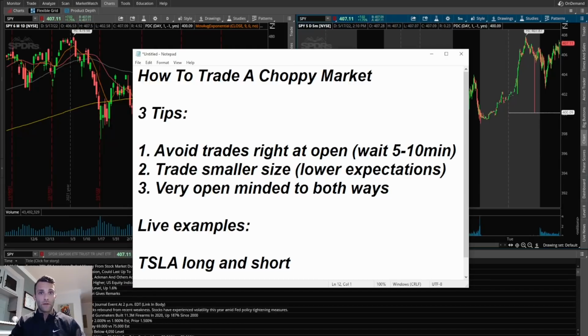I feel like that allows me to collect enough data to really figure out what things are going to do. The first couple moves off the open can sometimes be head fakes. And then after about 10 minutes in, I feel like there's a possibility to find a clear trend and not get caught in any fake outs.